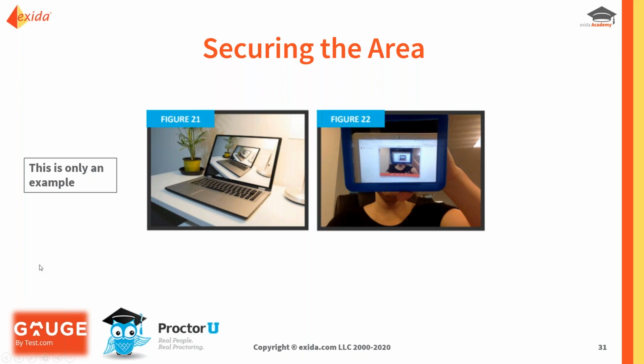Another thing when they're securing the room is they'll ask for permission to control your computer. They'll then look around. They'll have their artificial intelligence also looking for programs running in the background. They'll look for extra monitors. If there's anything open that's not allowed, they ask you to personally close it. If you don't close it, you don't take the exam.